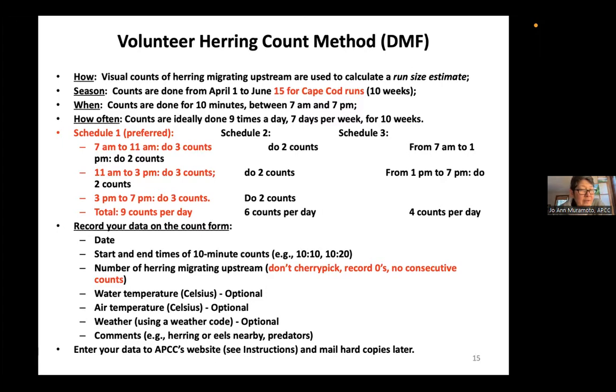The less preferred schedule is schedule 2. That is to do 2 counts in each period for a total of 6 counts per day. And then the least favorite option, which is schedule 3, is to divide the day into 2 6-hour periods and to do 2 counts in each of those. And that results in 4 counts per day.